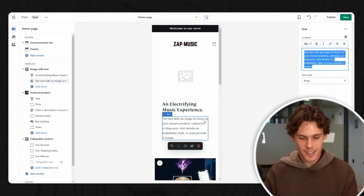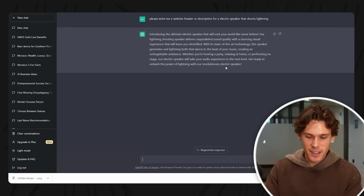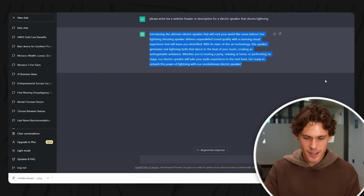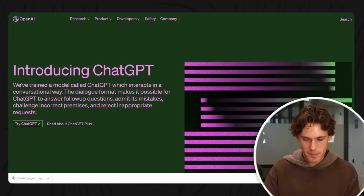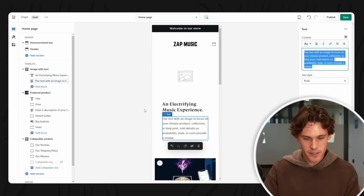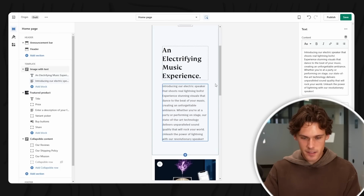Actually, let's let ChatGPT make it up for us. If you haven't used ChatGPT, then you're probably living under a rock, but I just had it write me this nice little definition here. I'm not even gonna read it because there's no point on the homepage. Obviously, you can adjust it as much as you want and write exactly whatever you want there. But let's make this medium, I think. Yeah, I think it's a little bit better.